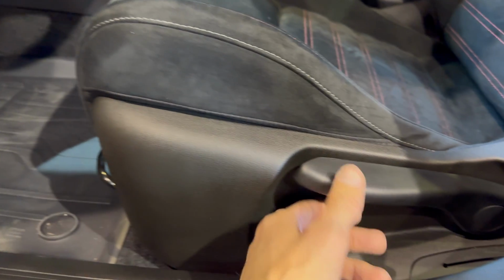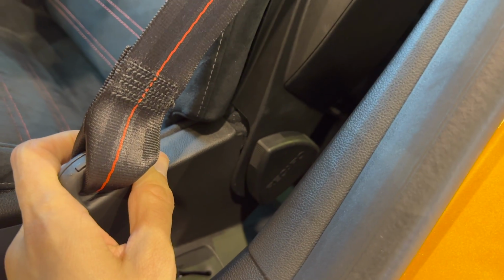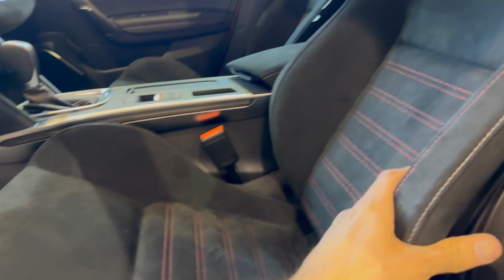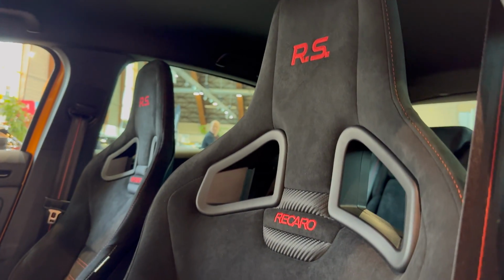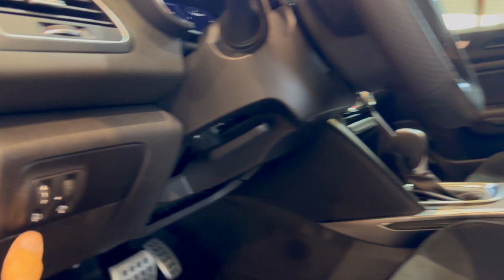So you push this up to slide back and forward, up and down for the height. And this one, this kind of odd wheel that has 3, almost looks like a triangle, but it's not completely flat sides, so that's for the tilt. Now these are really tall bolsters, and look beautiful with Alcantara cartridge stitching. These are Recaro, these are RS labeled, so maybe specially ordered for the Megane.